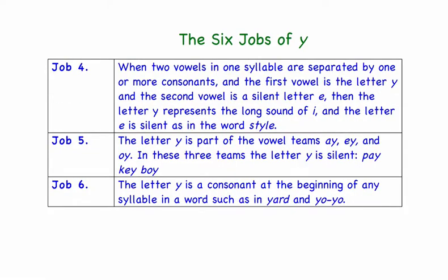Job 4. When 2 vowels in one syllable are separated by 1 or more consonants, and the first vowel is the letter Y, and the second vowel is a silent letter E, then the letter Y represents the long sound of I, and the letter E is silent, as in the word style. Job 5. The letter Y is part of the vowel teams AY, EY, and OY. In these 3 teams, the letter Y is silent, and we have examples for each of those teams: pay, key, and boy. And job 6, the letter Y is a consonant at the beginning of any syllable in a word, such as in yard and yo-yo, and Y as a consonant represents the sound y.